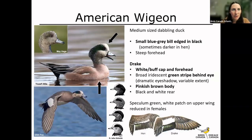Our next species is the American widgeon. The American widgeon is a medium-sized dabbling duck. This is the male here. He's a funny looking guy. My favorite thing about them is that bill color. So it's a small blue-gray bill that's edged in black. It looks really fancy to me. Like they could go to a really fancy tuxedo party with that bill.